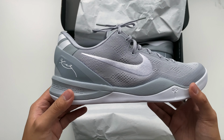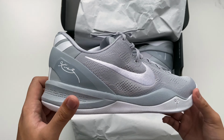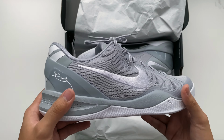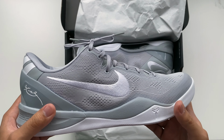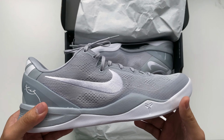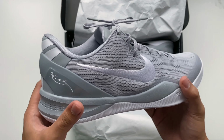From first glance, what I can say to you guys is that this is a pretty clean colorway of the Kobe 8 Protro. For me, I think this is definitely one of the top 3 colorways of the Kobe 8 to release this year, and something that just stands out from that team pack. We did get the red colorway as well as the navy colorway. I did plan on getting the navy colorway first, but just getting these on hand and looking at them, this is a pretty clean colorway.